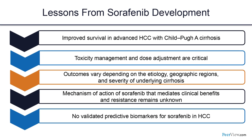And importantly, when we design clinical studies, we design them to minimize the risk of death from liver disease versus cancer. That's unique to HCC, and that's why the Barcelona staging system has become widely adopted, because it takes both those components, underlying liver disease and tumor characteristics, into stratifying patients.